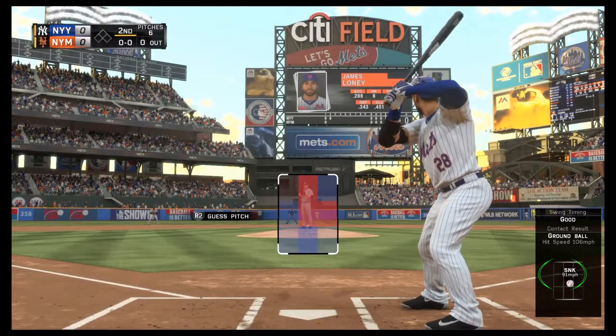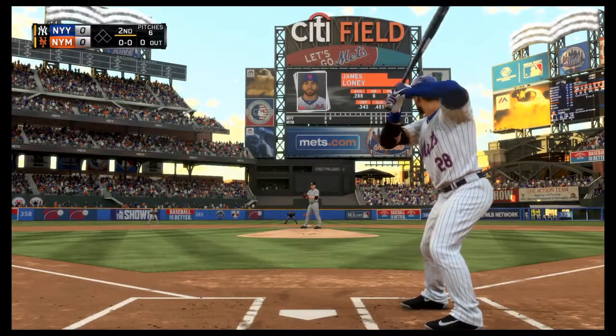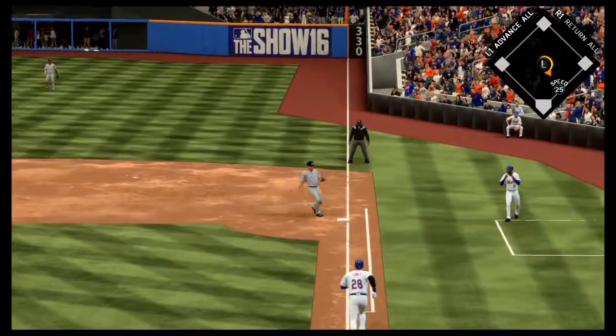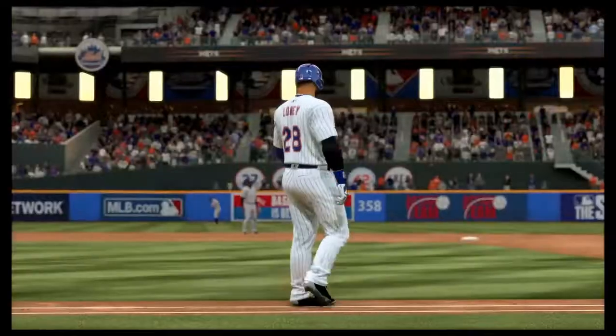James Loney strides into the box now to lead off the home half of the second inning. James Loney. Hit to first. Teixeira's up with it, and he'll take this to the bag. 3 unassisted for the first out.